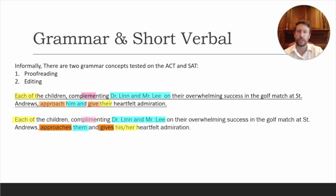Now, I'm fully willing to admit that for the sake of efficiency and the ease of demonstration, I have made this problem a combination of issues that even the evil test makers would not combine into a single question. We can see the correct version below, but how could we possibly figure this all out? The first step is that we will need to know the rules and not trust our ears.